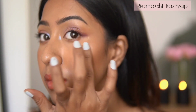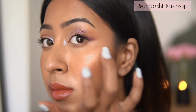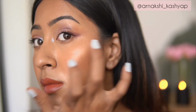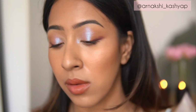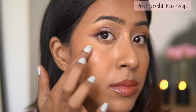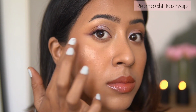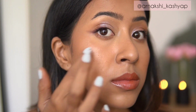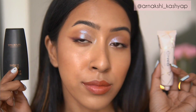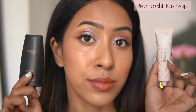So again, I like how natural they look if you use your fingers or a sponge, and you just need a very tiny amount when it comes to both the highlighters. You can see it in the clip itself how similar they look. So if you have the Swiss Beauty one, you don't have to go ahead and buy the Mars one, or if you have the Mars one, you don't have to go ahead and buy the Swiss Beauty one, because I feel like they are almost exactly the same product.